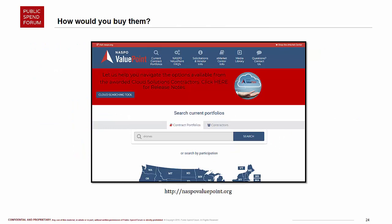Now let's talk about how you would actually go about buying them. Let's say you've got your business case. Let's say you have the perfect application. Where are some of the vehicles that exist today? Matt, you've been working pretty hard on something for the last 6 to 9 months. Tell us about what you've got in the hopper here.